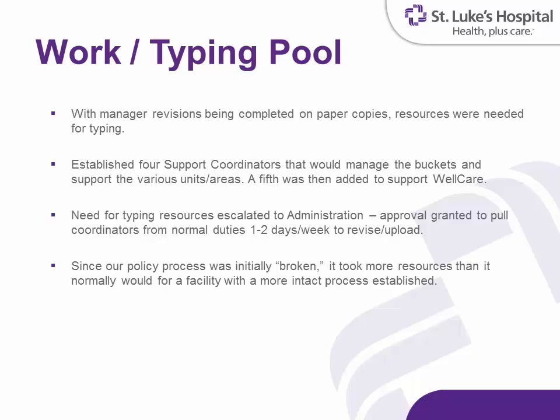Like I mentioned before, if our process hadn't been quite as broken as it was, it might not have taken all those resources. But with the way it was, and with as many things that were inconsistent, we really needed the consistency of a set group of people helping to get things typed and fixed.